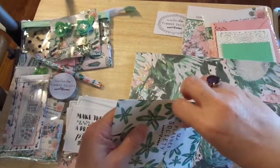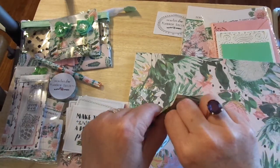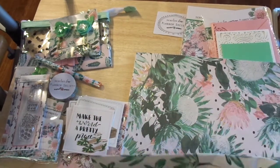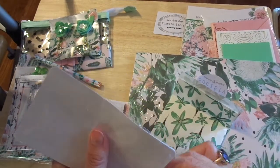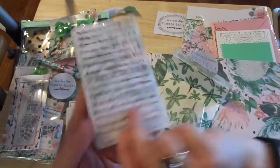All right, so here we go. Let's see what goodies she has in here for us. And I have really been good. I've not looked at anybody else's video. I've been busy, yes, but I didn't want to look at it. So here are the small stickers, like for your planner, or, you know, card, or however you want to use them. Sorry, I've got a fan on.